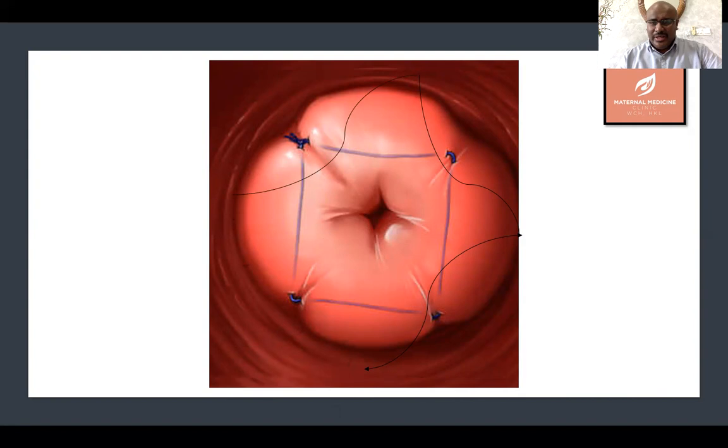Yet again, I'm still using my right hand. The fourth suture is placed from 8 to 6 o'clock. And sometimes, if the gap is too far, I do sometimes use a fifth suture, and then I place the knot posteriorly. If you place the knot anteriorly, sometimes that may irritate the bladder and cause more symptoms to the patient, and hence a posterior knot placement is advocated.